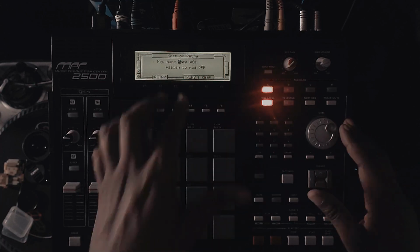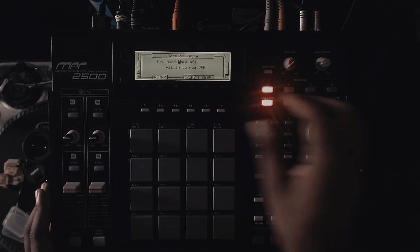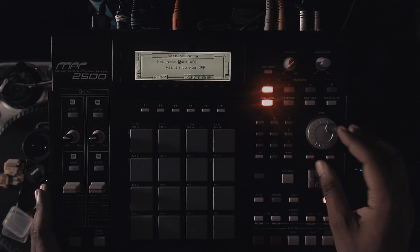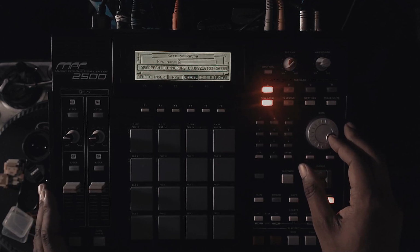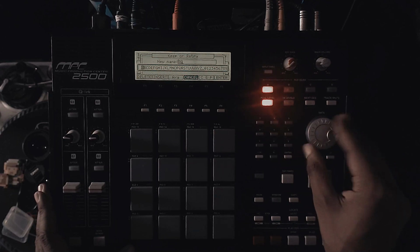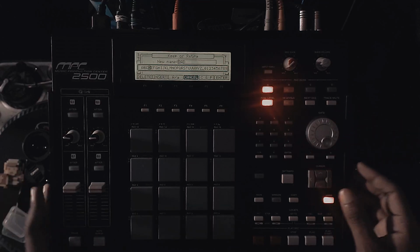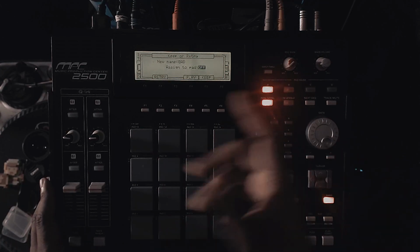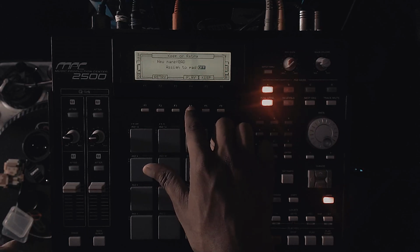Next thing I'm gonna do is I can name it something. I can keep it sample 1, or I can just name it whatever. So I'm just gonna go to that feature and change the name to bad. Just something real quick. You'll see the quick workflow that you can do. Not really easy, not like the touch screen on the new MPCs or anything like that, but it's doable. You can choose to assign to a pad if you want to already, but I'm not going to do that. What I'm going to do is play it back.